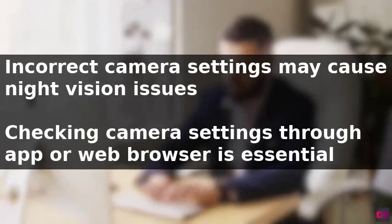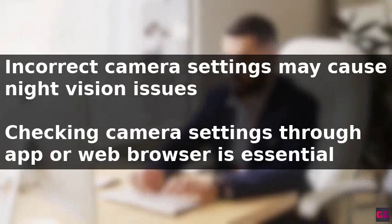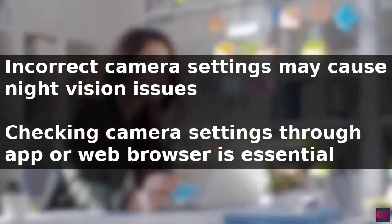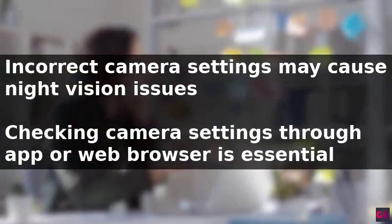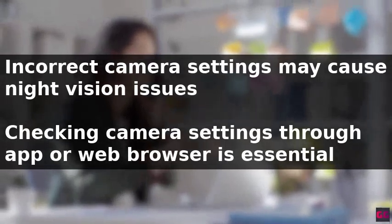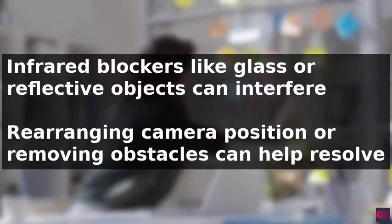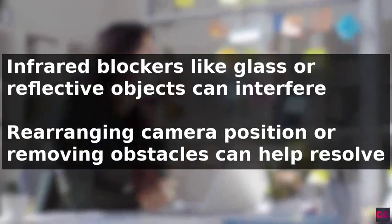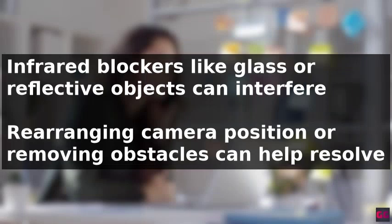To fix a Hikvision camera's night vision that's not working, several potential issues can be addressed. First, incorrect camera settings may be the culprit, with night vision mode possibly being disabled or misconfigured. Checking the camera settings through the app or web browser is essential, and ensuring that night vision, often referred to as IR mode or day-night mode, is enabled and set to auto, allowing the camera to automatically switch to night vision when it gets dark.